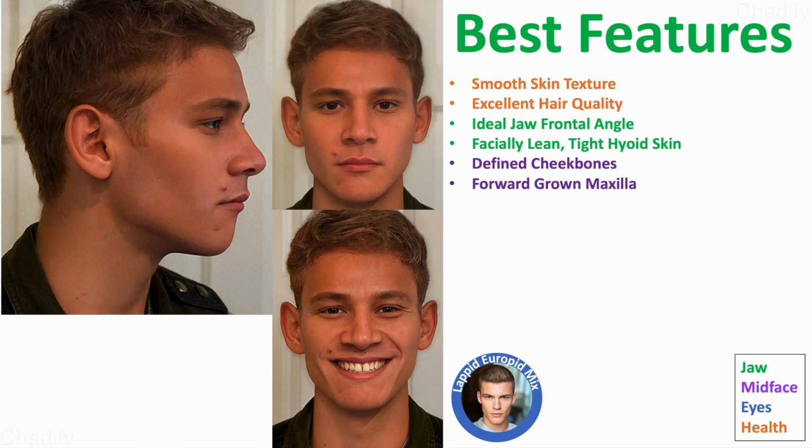He has deep set eyes with the positive vector. The positive vector is measured against the Frankfurt plane. If the eye sits a little bit below that infraorbital rim area, then it means they're more deep set and they're not protruding out. This prevents that bug-eyed appearance that some people have.